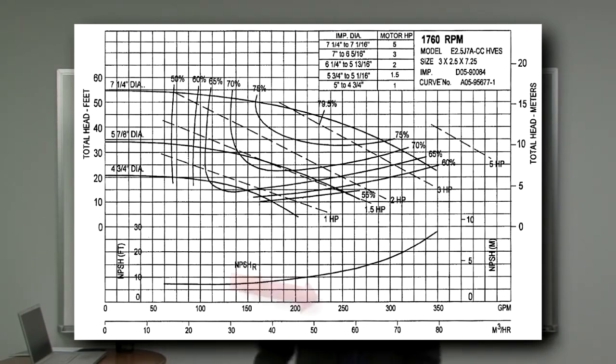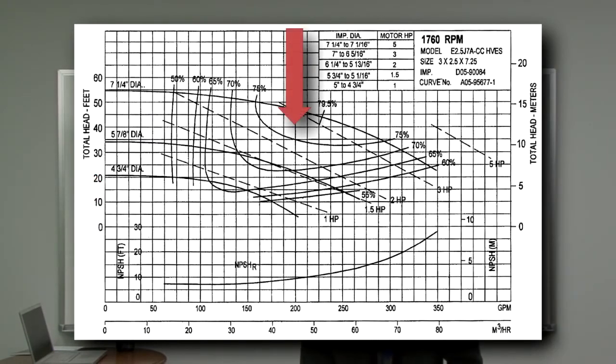So still looking at this curve, let's plot a point. Let's say that I'm operating at 200 gallons per minute at 40 feet of head. So across the x-axis is my gallons per minute, my flow rate, and up the y-axis is my total feet of head. You notice that we are sitting in between the 7¼ inch diameter impeller and the 5 7/8 inch diameter impeller.